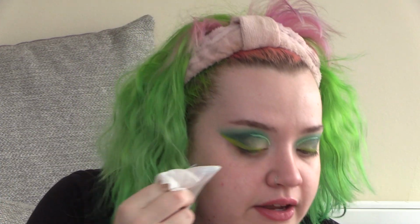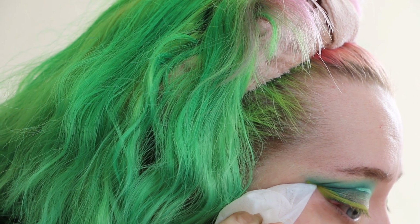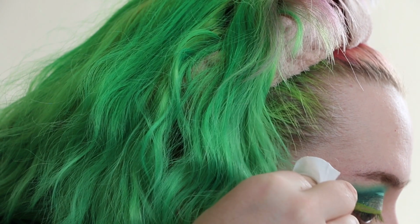Okay, if you're a regular, you'll know my trick. Not baby wipe, makeup wipe over the end of my finger. The lighting has gone whack again. And I just cut the edge.